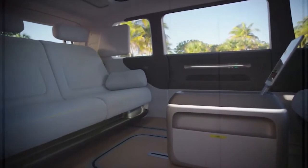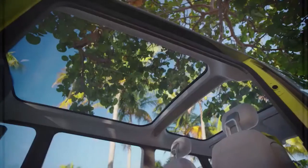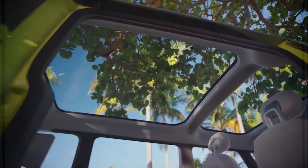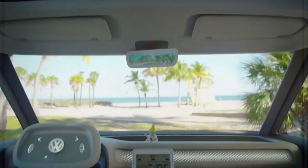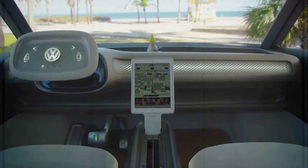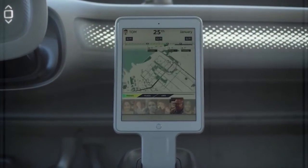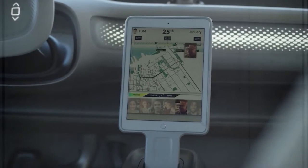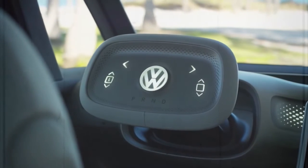However, there is a huge 1,121 liters of boot space in 5-seat configuration, and the back bench splits 60-40 and slides to maximize legroom or load space. A maximum of 2,205 liters is available when the back bench is folded flat.